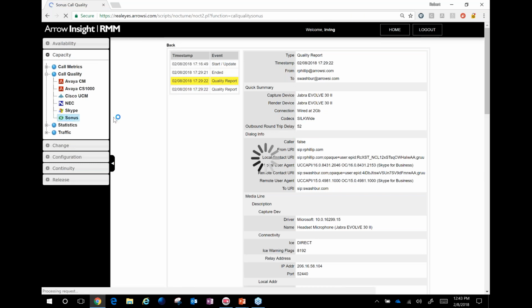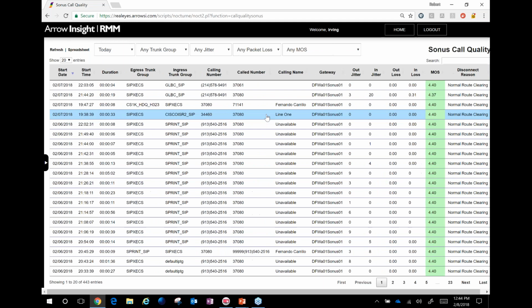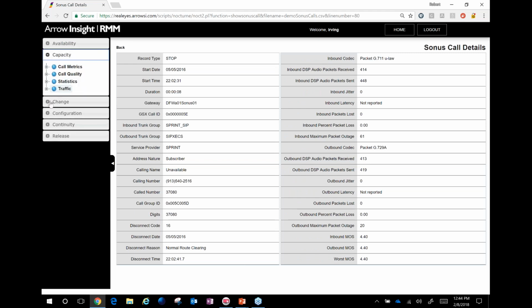The last one I wanted to show here real quick: probably a lot of people are aware that you can get voice quality information out of your SBCs. In this case, this is a Sonus SBC. So this would be, most likely, on your trunk calls, but you can get in here and actually get some pretty good detail on what happened with this particular call. The disconnect codes are important, especially for a lot of large call centers that have big SBC environments. So, a lot of good granular information here that you can use to dig into what's going on in your environment.